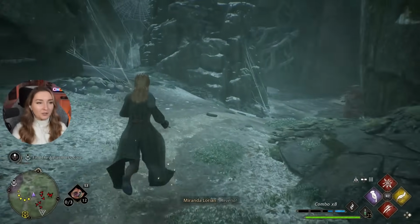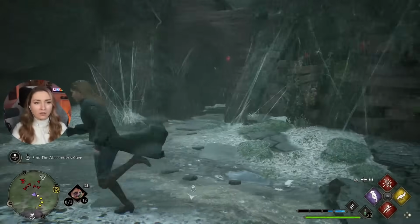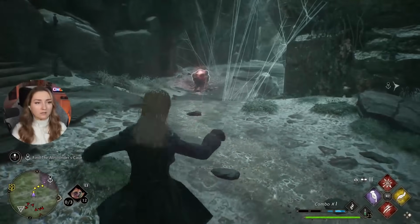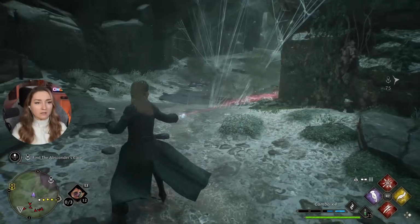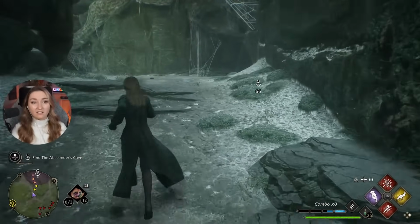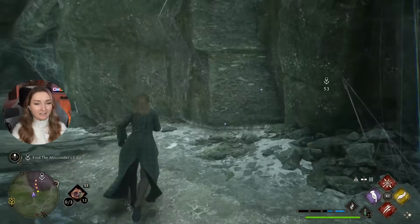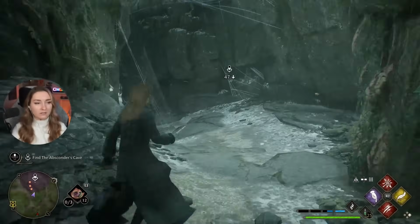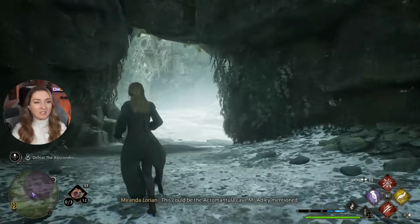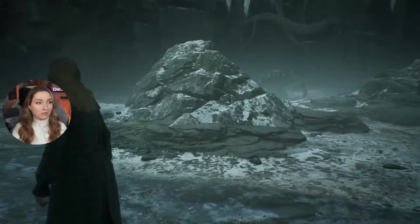Revelio. There's so many. Okay, wait, do I go this way? Yes. It says that there's all these enemies behind me, but they're just the baby spiders. Revelio. Nothing up there. Kinda glad I already came through this and like looted everything. Oh no, we do need to go down this way. This could be the Acromantula cave Mr. Adley mentioned. Oh yeah, it does. It does look like it. Oh!